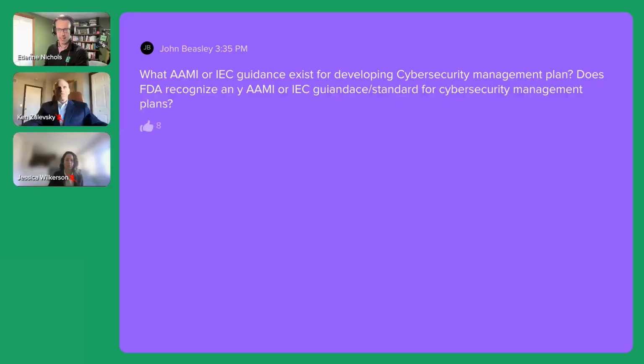Another question, this one's about additional guidances. What AAMI or IEC guidances exist for developing a cybersecurity management plan? Does FDA recognize some of the AAMI or IEC guidance standards for cybersecurity management plans?